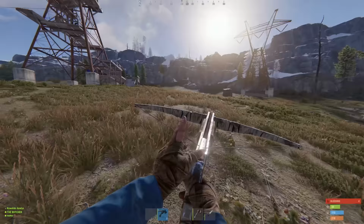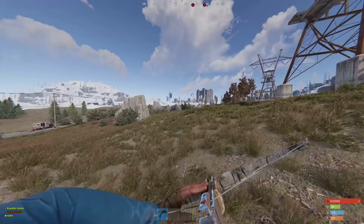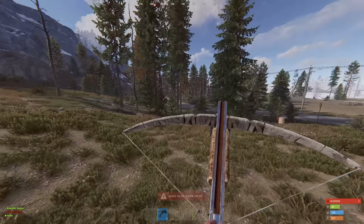Hit him. Nice, hit him again. Another guy on the left. Hit him again? He's down. I hit him. Another one. Two more crossbows. I'm dead. Hey, finish that guy. He F1'd. I'm really messed up now.